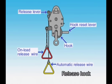The rescue boat's automatic release hook is composed mainly of a hook reset lever, a release lever, an automatic release wire, and an on-load release wire.